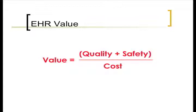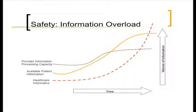We're starting to look at value these days, and value includes quality and safety divided by the cost that you have to pay for the healthcare. And I think we're starting to pay attention not just to the numerator, but we're starting to pay more attention to the denominator as well. Why do we need clinical decision support? Why do we need electronic health records?